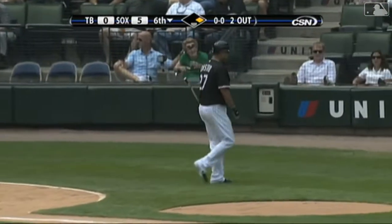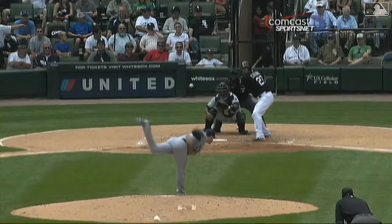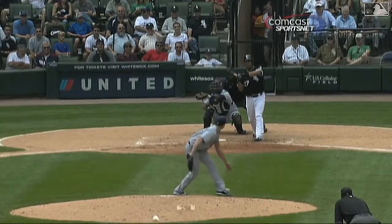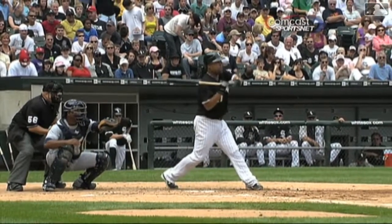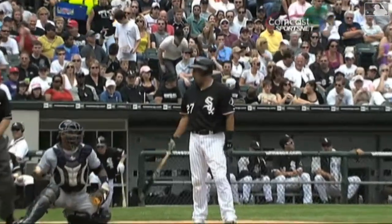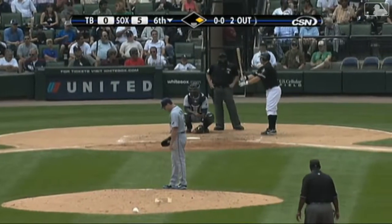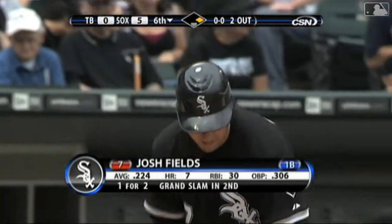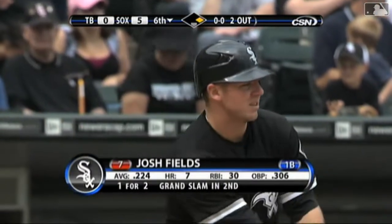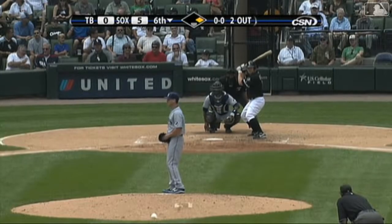Calls him out on that change. That ball was up and out of the strike zone, I guess. And I can't believe he said that Ramon swung at it, because it didn't appear that he did. I guess it was a real good call that time by Eric Cooper. That wasn't even in the vicinity of the strike zone. It's a neighborhood call. So here's Josh.